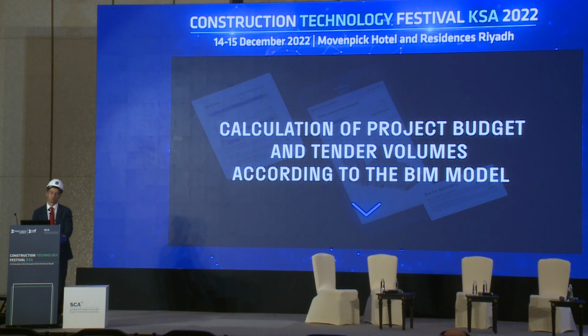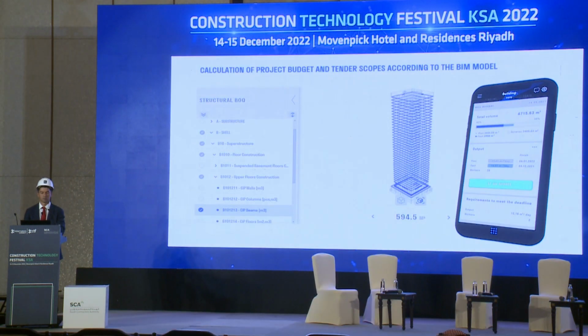Project budget and tender volumes calculations are usually made manually. Everybody knows that project changes mean many things need to be redone, but not here. How do we manage build quantity? We wanted to do it in a few clicks, and we've done it. You have the updated model and the classifier which is merged with it. You can easily group all needed elements, beams for example, calculate its scope, and have the full understanding of the budget at any time on any device.